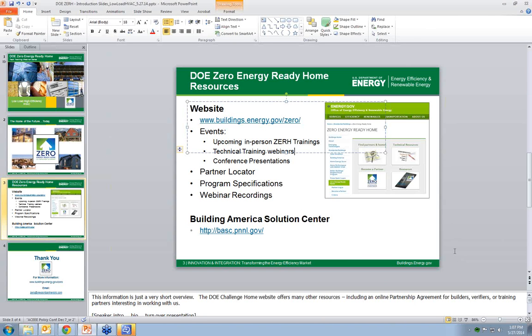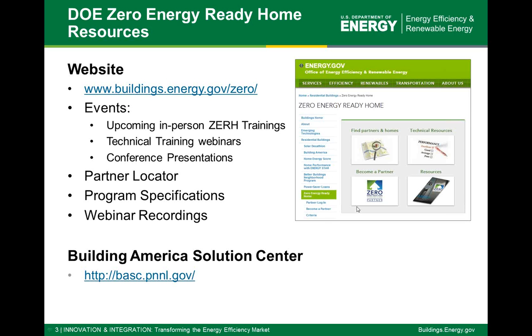Duncan mentioned the Building America Publications library, which is certainly a great place to go to dig deeper into some of these topics and look at some of the resources he mentioned. In terms of the DOE Zero Energy Ready program, other events, the website's right there, buildings.energy.gov/zero, and that's sort of the one-stop shop for all kinds of program information, including events like these webinars. You can see the upcoming schedule of the in-person trainings that cover soup to nuts, the business case, the value proposition, and a technical overview of the DOE Zero Energy Ready program. And then you can also see about upcoming conference presentations.